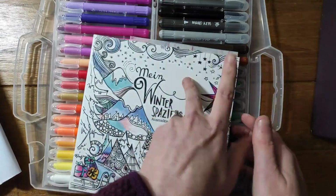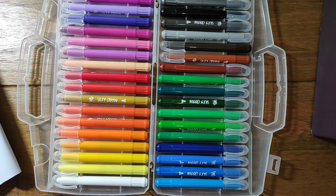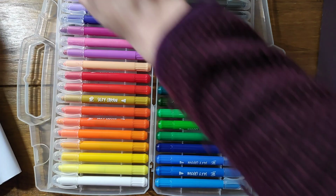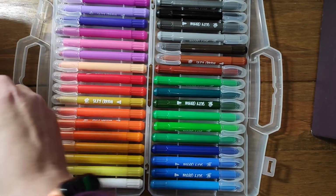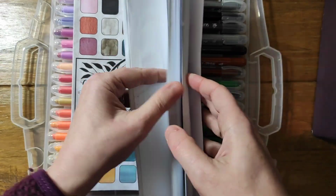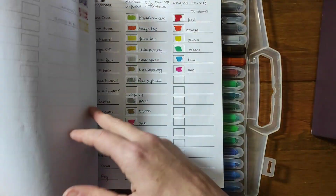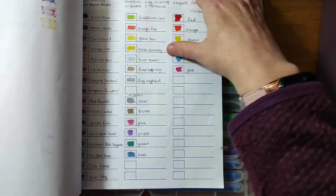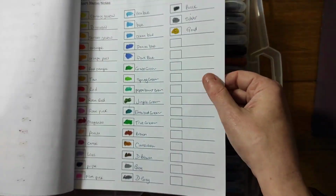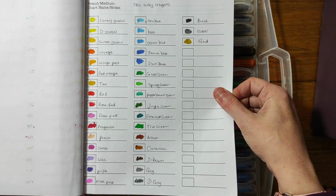These are a lovely set of colours. Where's my book? I can't seem to find anything today. Oh, it's because it's right in front of me. I'll just find you the swatch for these. I did swatch these out. So that is the swatch for the Silky crayons.